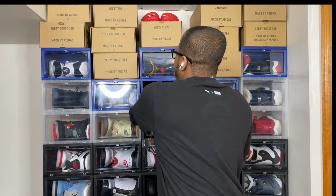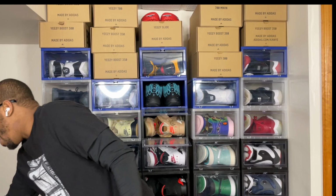So, with that said and done, I'm going to put this back because there are some similarities that I've been seeing with Rock Ridge, the red version. The red hue is similar to something that I like to wear, and I'm going to explain why I got that shoe. So, let's open this box up right here.